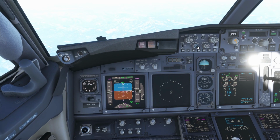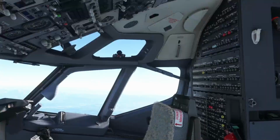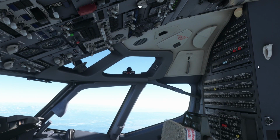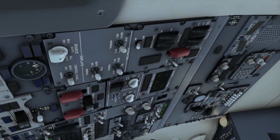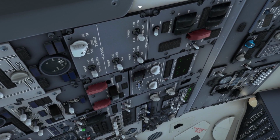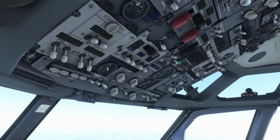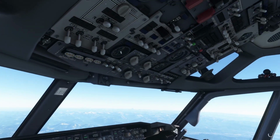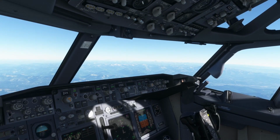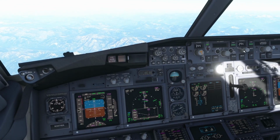As we all know, I am a general aviation guy. I'm not big into airliners, but this plane's really awesome. For the most part, everything works. These circuit breakers don't appear to work, but that's not a deal breaker for me. Pretty much all the switches, you can turn them all till your heart desires. Flip all the switches you want. So far I have not found anything that doesn't work, or at least if it doesn't, I didn't notice, which wouldn't surprise me some days either.